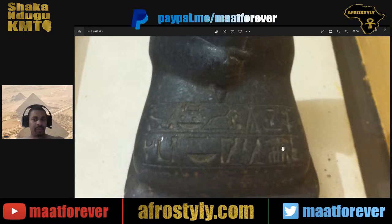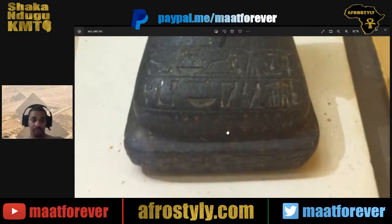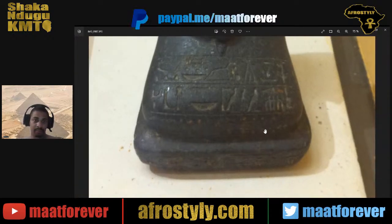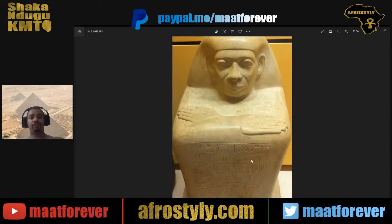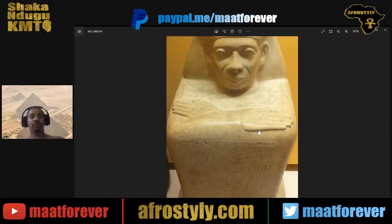Then we have Usir, Kemet, nTr Nebabju. We do have some glyphs actually at the bottom, at these two levels, this one and this one. Well, it looks like there was some here. I'm not 100% sure, but here we definitely have some glyphs. Senpu. This might be the same individual.